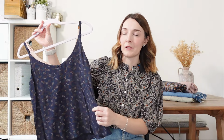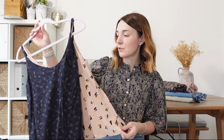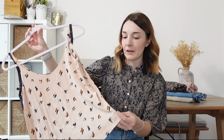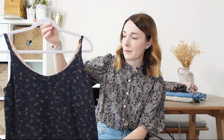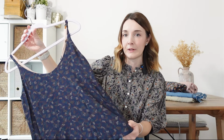So here's an example of a couple of viscose makes. These are Ogden camis by True Bias, a lovely kind of cami top that I wear often underneath cardigans and things like that. This one is a viscose challis, which is another type of viscose. It just has a lovely sort of softness and sheen to it. And then this one behind is a viscose crepe. So this one just has a slightly sort of bubbly texture to it. It's just slightly different and slightly lighter than the viscose challis behind. They both work really nicely as cami tops like this.